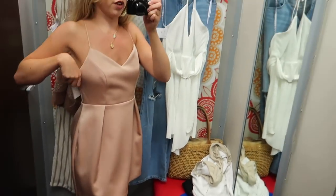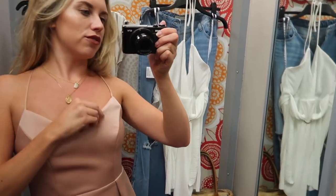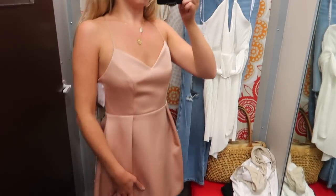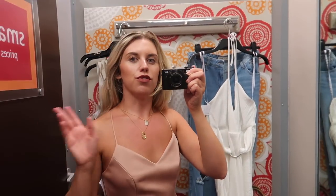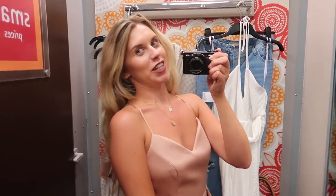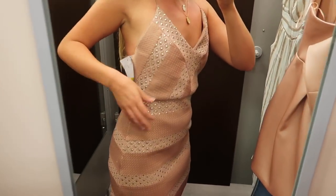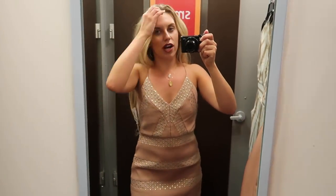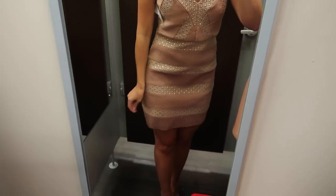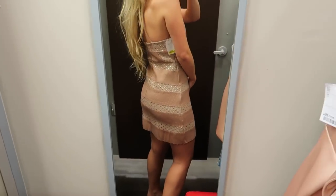Okay, this is the River Island one. It's nice, but I don't love it. It is a 12, so it's a little bit big here at the back. But again, very, very short, but the fabric of it is really nice. So if you've got good legs, like killer legs, this one would be nice, but I don't think I do. Okay, this is the Topshop one, which is a bargain at £10, but I don't need a dress and I'm not in love with it, so for that reason I'm not going to keep it, but it is really nice.